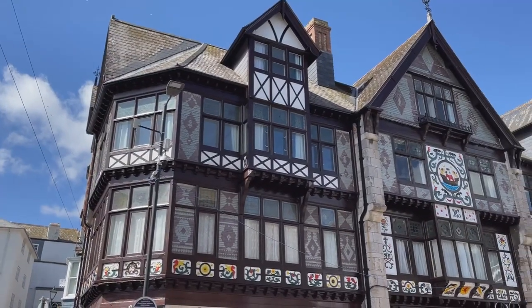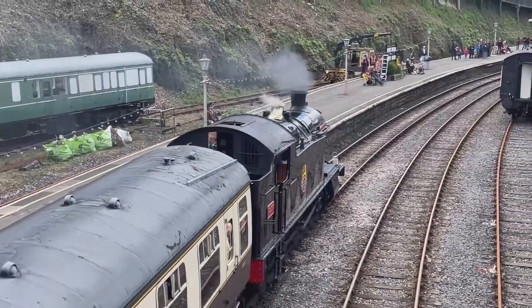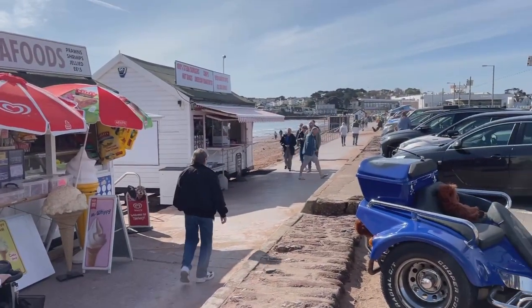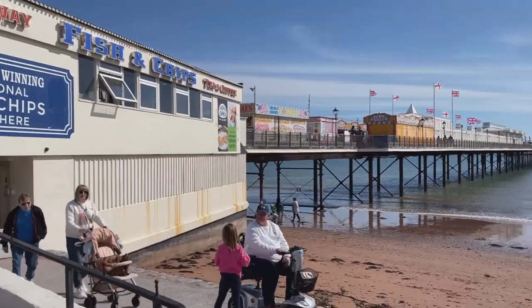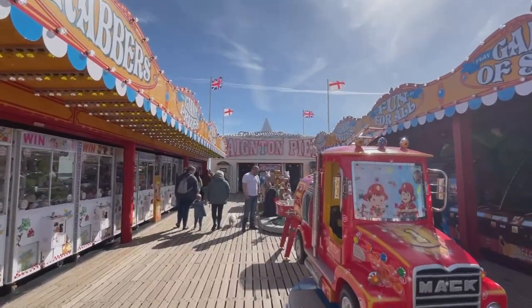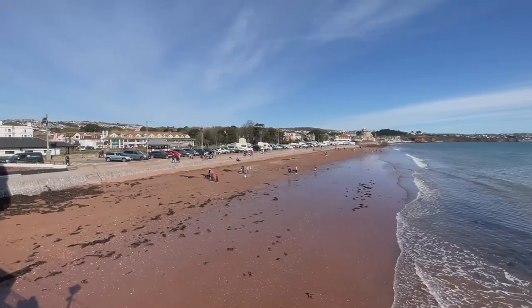I'm going to show you snapshots of the town along the way, as well as footage of the beautiful journeys that I'm about to experience. So just before we get on the steam train, let me just give you a little look around Paignton. Paignton is a holiday destination. I do have a video about it, which I'll link to at the end so you can see it in more detail. But here I'll just give you a little look around, and I'll show you where the train stations are as well.